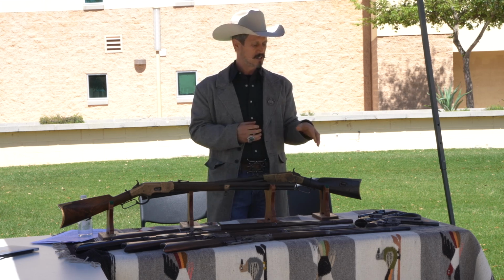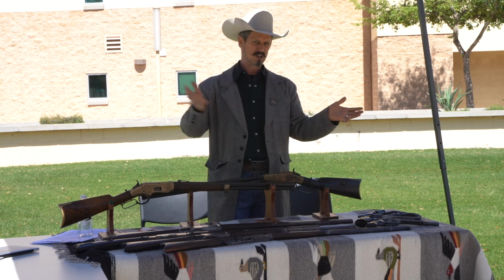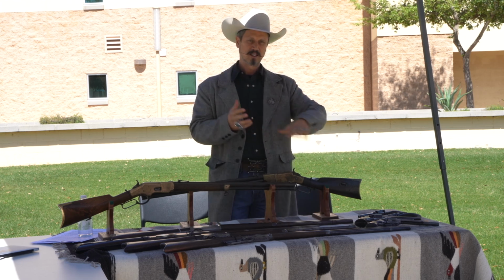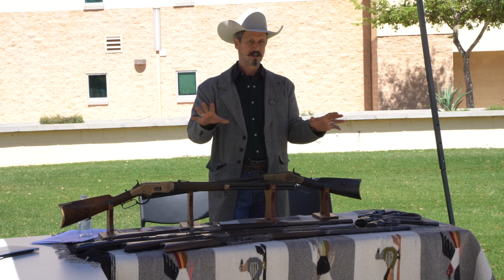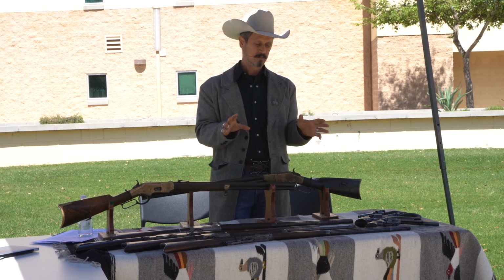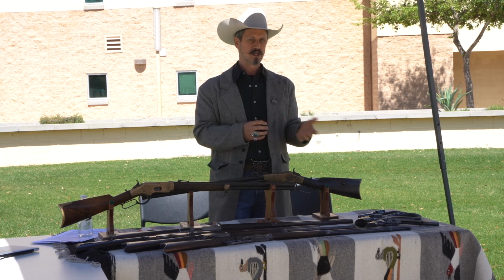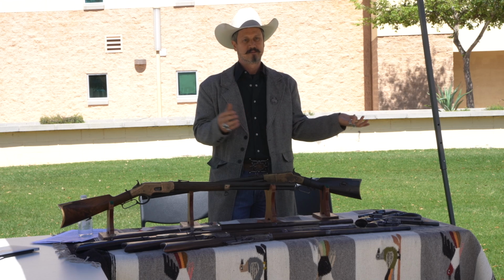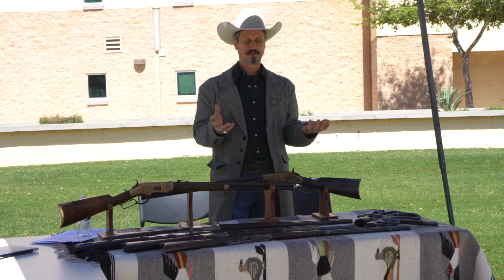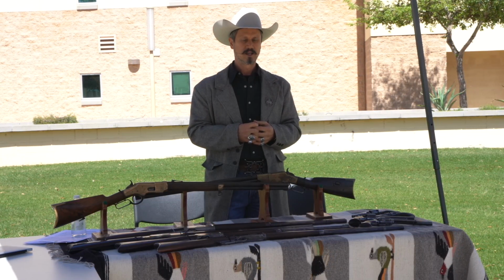There's a lot of these guys who are really good at taking parts from junk guns, which you can buy for almost nothing, and they assemble them all together and make it look like an original untouched gun. There's a lot of guys that are good at it. So you really got to watch out for that, because a junk gun is worth a few hundred dollars, but something that's all intact is worth a few thousand. So just be real cautious of that.